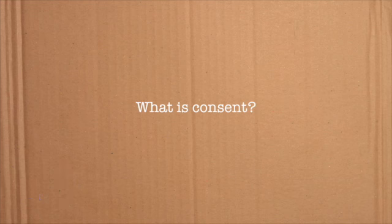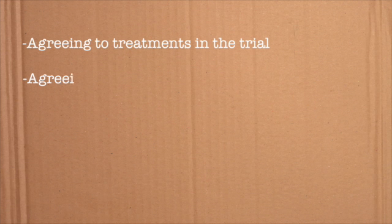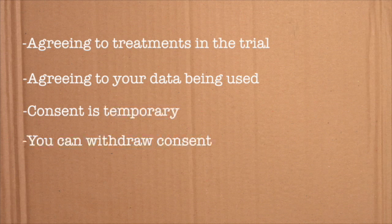To give consent is to agree to something. It is a legal process by which patients allow doctors to give them treatments. In consent to trial, giving consent is agreeing to take part in that trial. This means agreeing to be assigned to one of the treatments being studied in the trial, and allowing some of the data collected about you to be used in the trial's results. If you agree, or consent, to take part in a trial and then change your mind, you can simply withdraw your consent and can be removed from the trial.